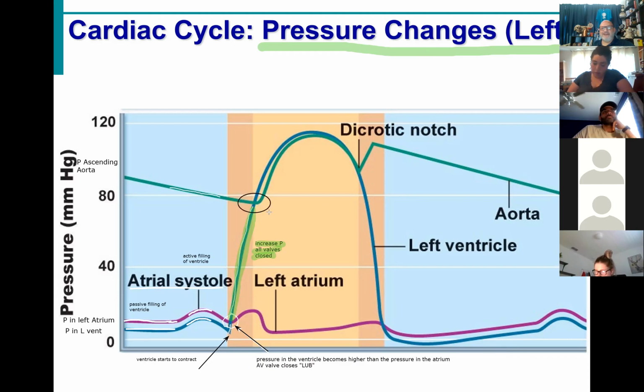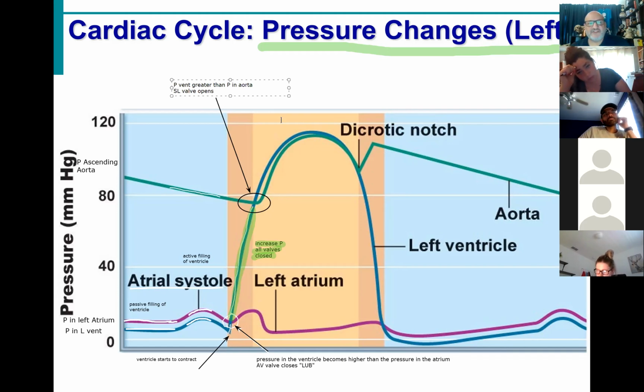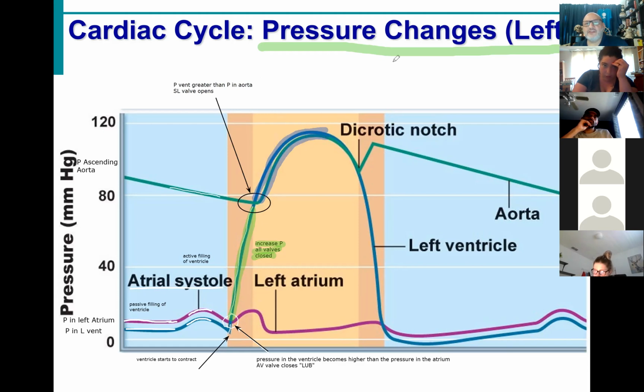Then notice something else interesting happens. At this point right here, the pressure in the ventricle is now greater than the pressure in the aorta. So what happens at this point? Semilunar valves open, because blood is being forced out. This is our ventricular ejection. So notice the pressure in the ventricle continues to climb, and as it continues to climb, it continues to force blood into the aorta. And we have our ventricular ejection.